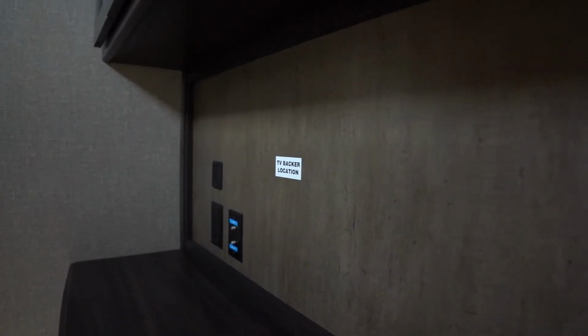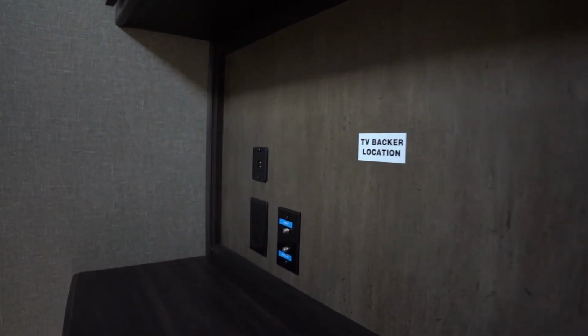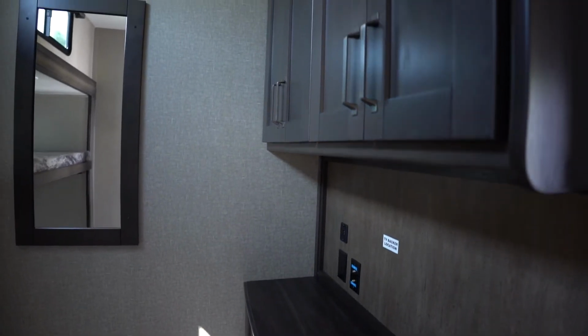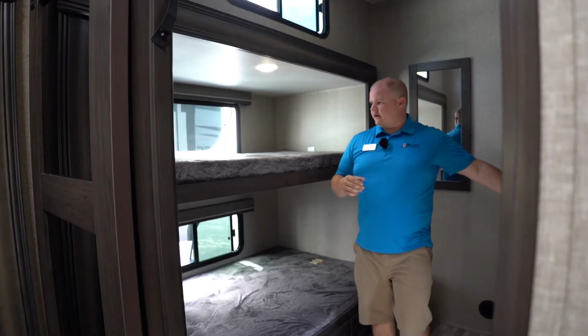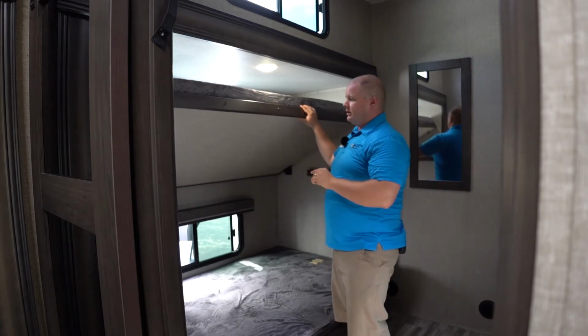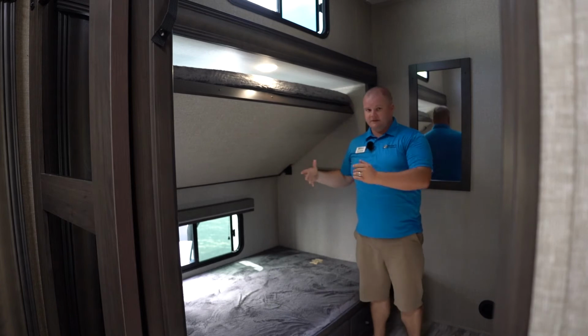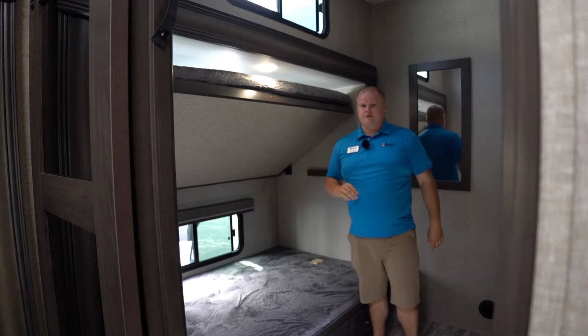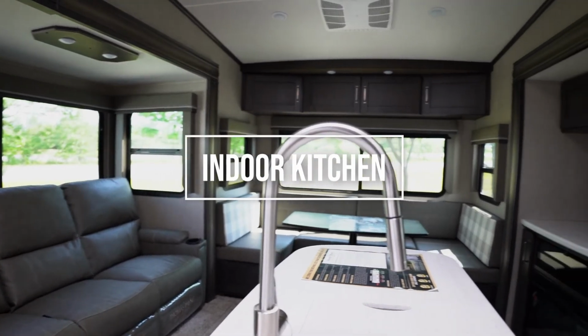There's a great big entertainment center over here with a lot of storage above and below. You can stick a big TV in there. You have your outlets, you can plug in your devices, the kids can hang out in here all day long. They can also do so by putting up this bed up top and making this a little couch space so they can play video games and whatever on a rainy day. Great, great feature.